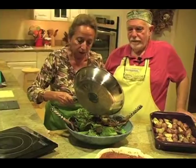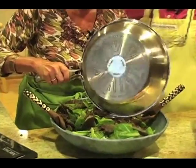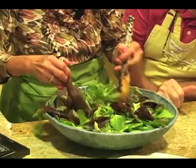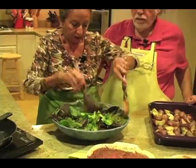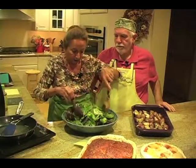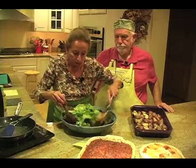Doesn't that look wonderful? The smells are so delicious, and I think it's going to even taste better than it looks. I'm going to give this a little toss. That's good. One thing I didn't do, and I've talked about it in other shows, is I could have just tossed the greens with a little bit of olive oil prior to putting the dressing in, just in case it was a little wet, so that it didn't wilt too much. It would hold the salad a little crisper, just a little longer.